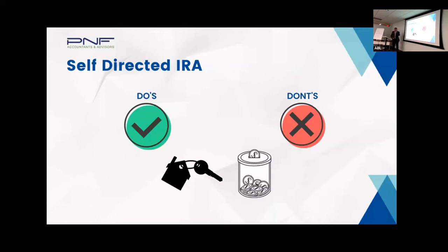Self-directed IRA. Great tool, be careful. Why am I saying that? A lot of people put money in an IRA and you invest in the stock market. Fine. Now, the stock market is doing up and down. I don't like the financial advisor, I want to do it myself. Great. They move it into a self-directed IRA.